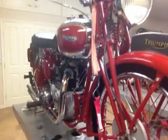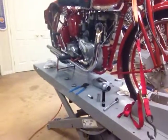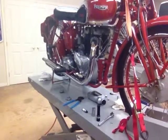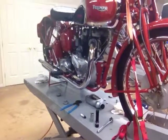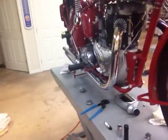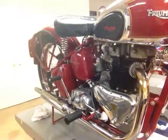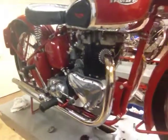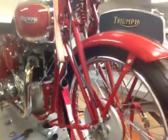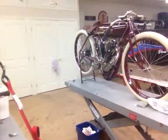These bikes are highly sought after because basically this engine design, this 500cc Speed Twin engine, was and still is the basic foundation for all of the Triumphs that followed these models. Triumph's been producing bikes back to, don't quote me on this, the early teens, maybe even earlier, I think 1907. And they're still in business today, and they actually build a very, very nice running motorcycle.